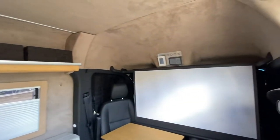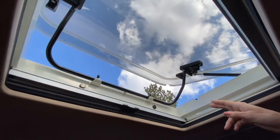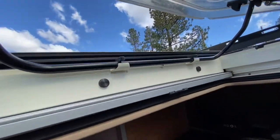And then we've set up a projector screen if you want to have a nice little movie night. And instead of a roof vent, you have a full pop-up window. Full hatch, yep. And then there's a roof deck off the back, you can tie down more stuff.